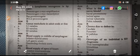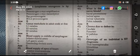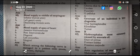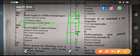Conus medullaris is at the lower end of the spinal cord, and the spinal cord ends at L1. Blood supply to the middle of the esophagus is the descending thoracic aorta. If this is the esophagus, it has an upper portion, middle, and lower. The upper portion is supplied by the inferior thyroid artery. The middle is supplied by the thoracic aorta. The lower is supplied by the left gastric artery.